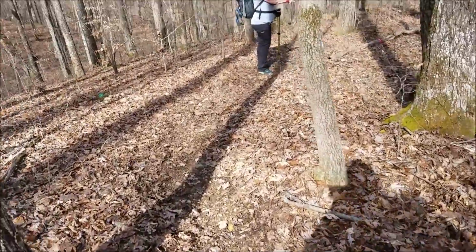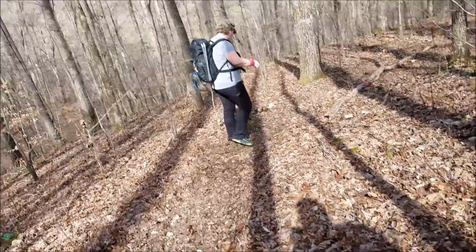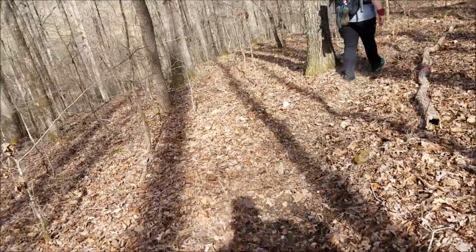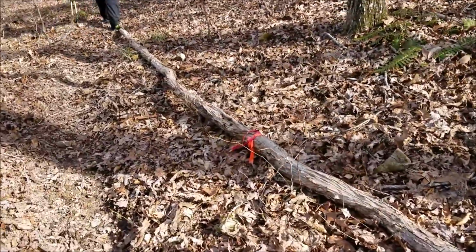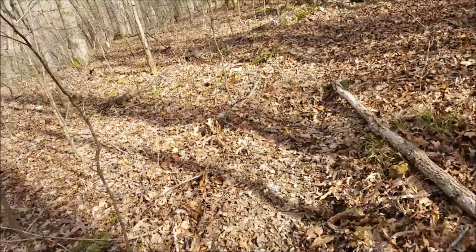What is it, Miss Molly? Oh, there's a marker, yeah. That's for the snails and the turtles. That's for miniature horses. Yeah. There's what she was talking about. Marker on the down tree. That's for miniature horses.